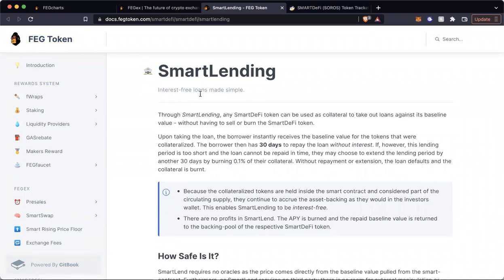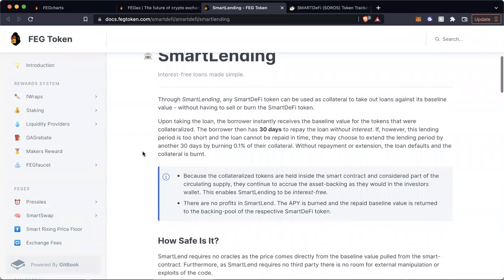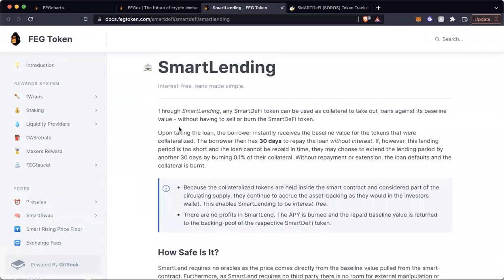Today we're going to be going over smart lending on FegX with Feg token. So what smart lending is, basically, is interest-free loans, which are available for 30 days without interest, and then after that you can either repay the loan and receive your collateral back, or extend the loan. Which is pretty awesome. So let's just read through this.